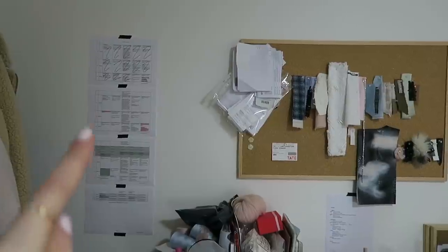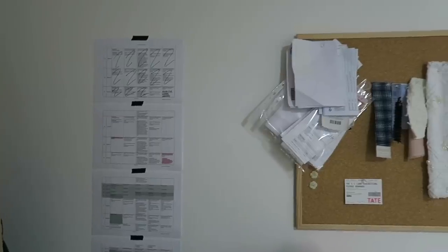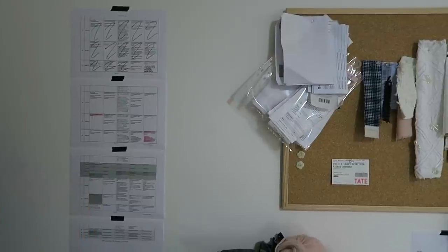I also cleared out my pin board the other day and put this up, which has really cleared my mind. This is everything I have to do, like all the deadlines and all the days. So as you can see, I am like here on my calendar, and that is my deadline for all my twirls, my 8 twirled outfits and everything.